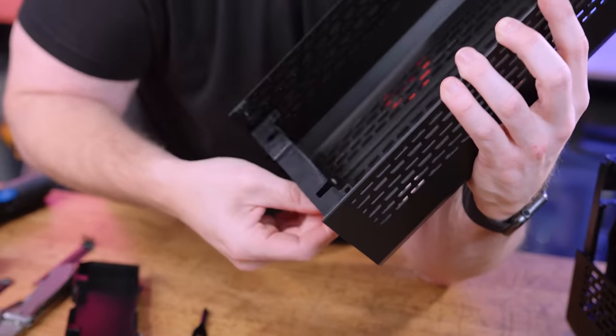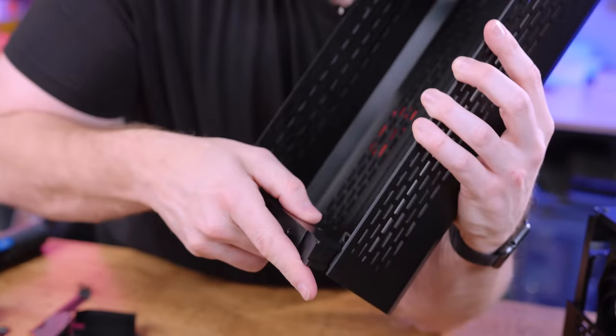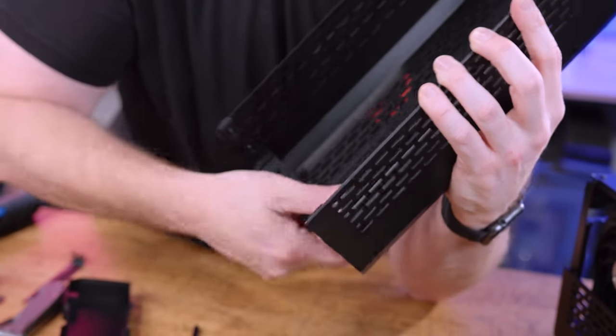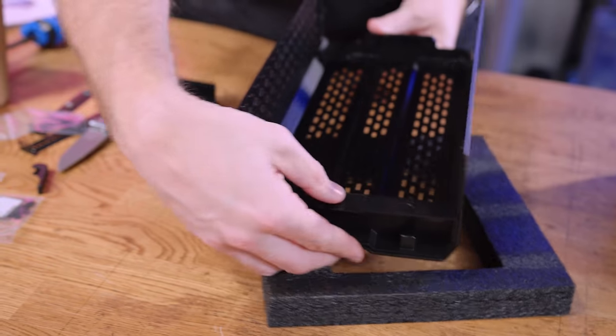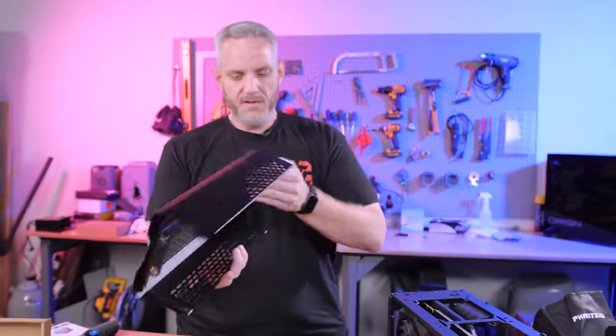So this is really hard upside down. I just wanna point that out. There, so that goes in there. That was a satisfying click. I'm not gonna screw it down because I'm not gonna leave it in this config. I need to change it again.